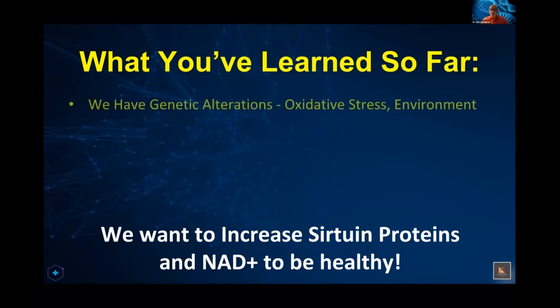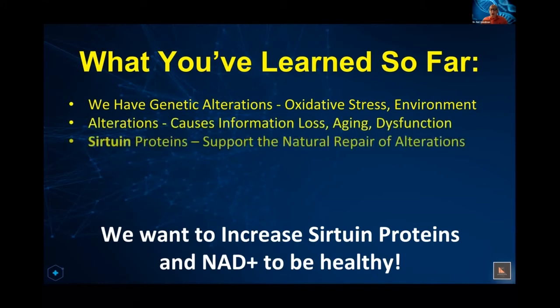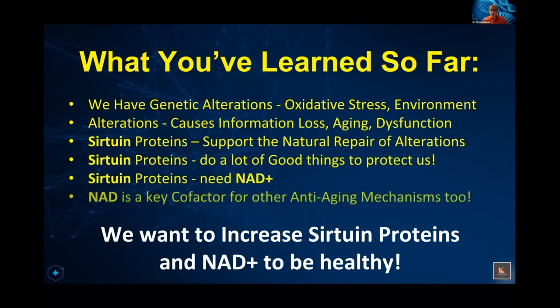We have genetic alterations due to oxidative stress and the environment. These alterations cause information loss, aging, and poor function. Sirtuin proteins support the natural cellular aging process. Sirtuin proteins do a lot of good things to protect us. Sirtuin proteins absolutely need to have NAD to do their work. NAD is the key cofactor for other anti-aging mechanisms also. And we want to increase sirtuin protein activity and NAD in order to be healthy and to live a long health span. Bottom line, sirtuins and NAD are good, and we need more.